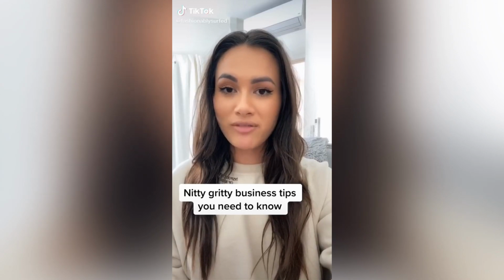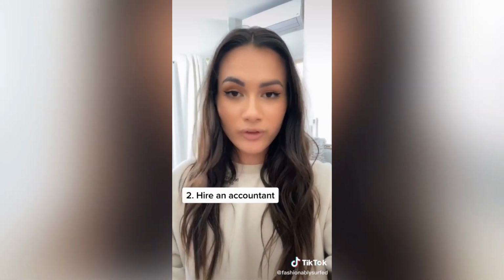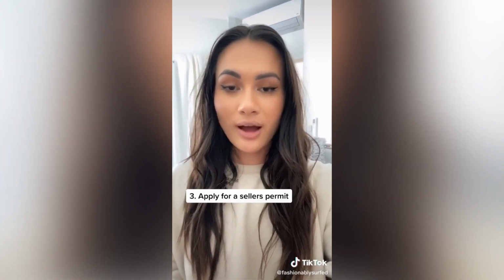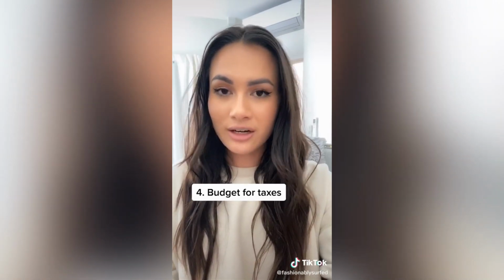Starting a business can be fun, but here are some tips to not forget. First thing, research how to register your business so you're protected from personal liability. Number 2, if you plan on making over $50K, you might want to look into getting an accountant. 3, if you're selling product, you have to apply for a seller's permit. And 4, budget for taxes. In the state of California, it costs $800 a year to have an S Corp.